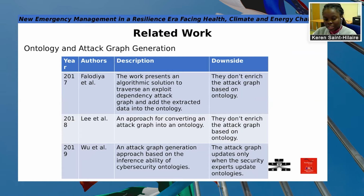And there also exist approaches that use ontology for the attack graph generation, but most of the approaches just use the ontology in order to enrich a cybersecurity ontology with information from an attack graph. So it's the same problem. There is no real-time monitoring of the system.